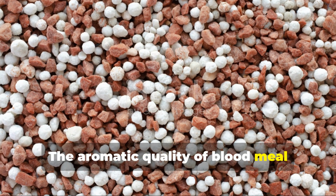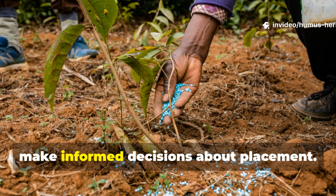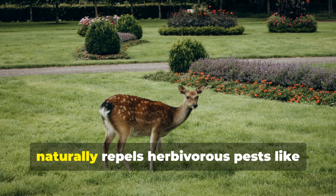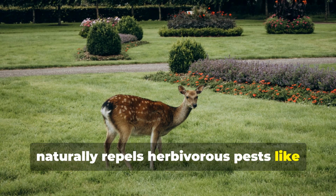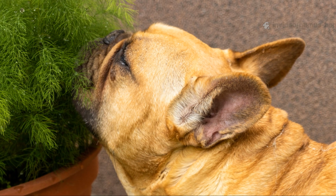The aromatic quality of blood meal serves double duty in the garden, and understanding both effects helps you make informed decisions about placement. The scent, which comes from the dried animal blood, naturally repels herbivorous pests like deer and rabbits who associate the smell with predators.